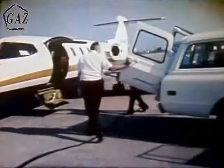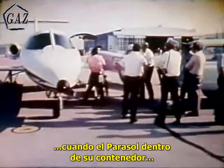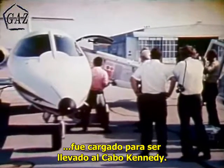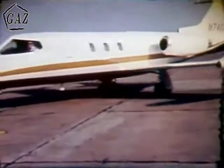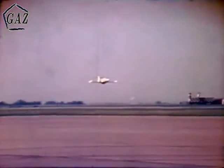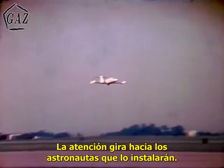On the day before launch, the Parasol team raced the clock to deliver the flight article on time. They were down to the last 30-minute extension as the Parasol, packed in the flight canister, was loaded for transfer to Cape Kennedy. In spite of the rigid schedule, hopes ran high that the Parasol would do the job. Attention now turned to the astronauts who would attempt to put it in place.